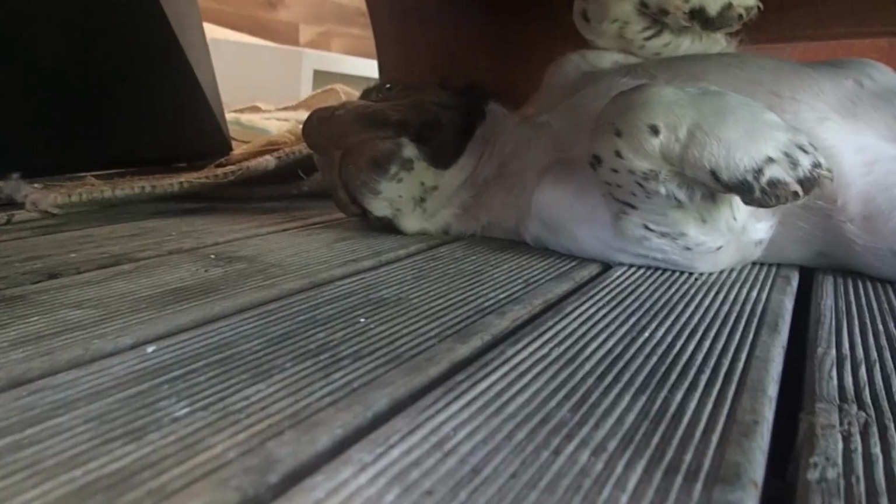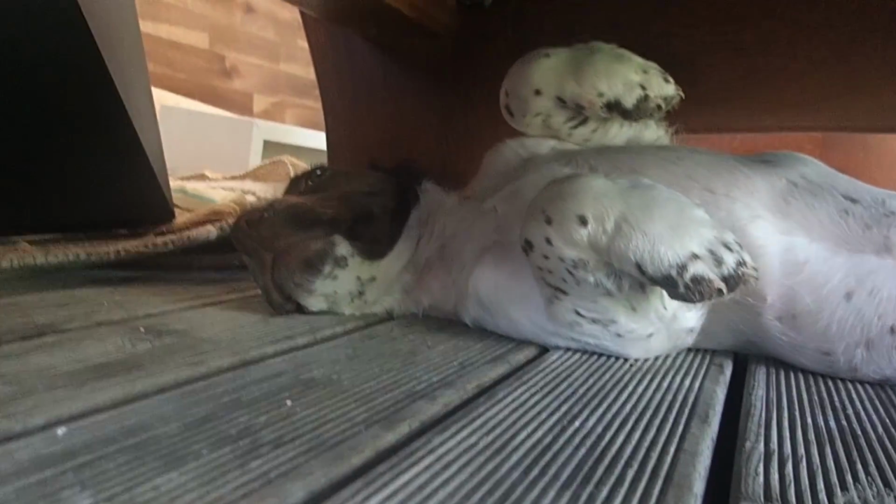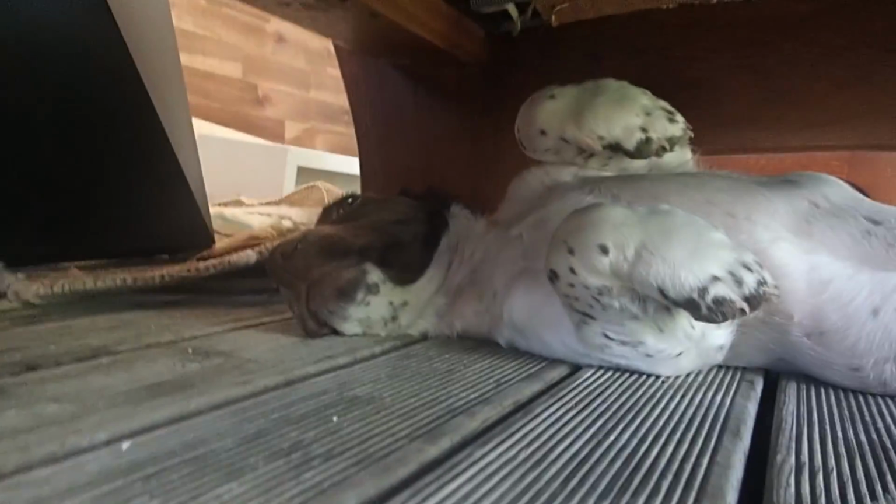Little pupster. Lucy. Lucy Lockett. What are you doing? Look who's squirmed away in. I thought she was being nice and going to warm her feet up, but she wants to bite them instead.